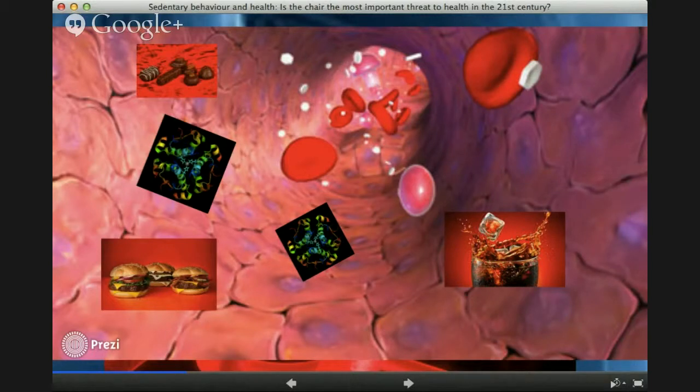And here we also have a picture of insulin resistance. As I say, this precedes type 2 diabetes, so everybody will usually have some sort of insulin resistance before they go on to develop type 2 diabetes.